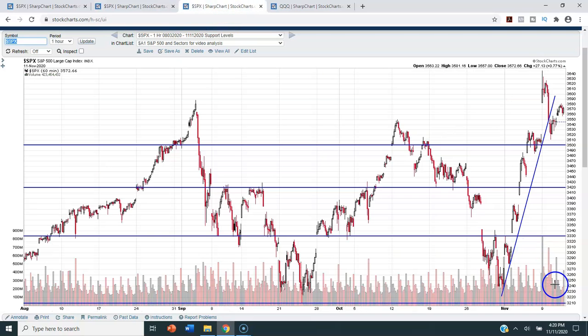And 3210, if 3330 does not hold, then 3210 is the next area of support. And we came right down and kissed that 3210 line on September 24th when we made the bottom that shot us up to this most recent peak before we had the sell-off. And, of course, we've now got it back above that. But just wanted to kind of give you some context around where some of these support and resistance areas are going to kick in and why.